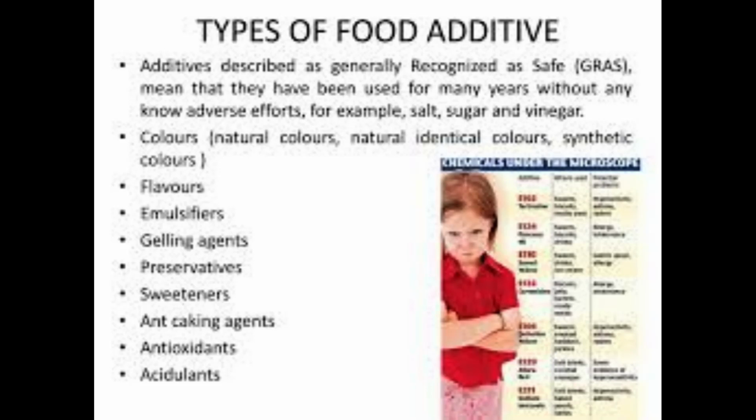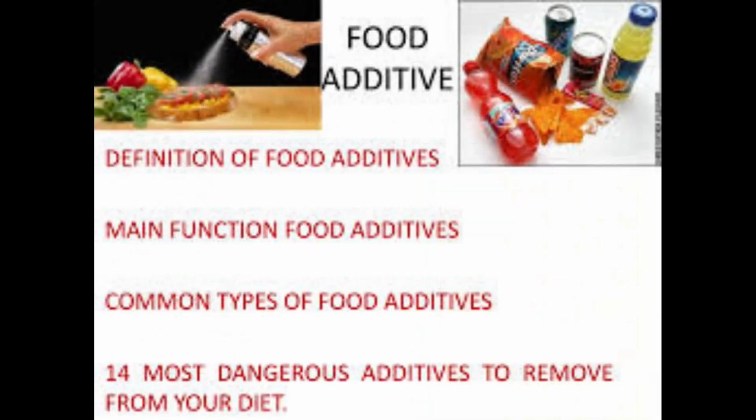Chemicals called artificial food colors are used to color food and beverages. At least a few of these colorings can be found in most processed foods. The food dyes that cause the most harm are yellow number 5, red dye number 3, yellow number 6, blue number 1 and blue number 2, natural green color.